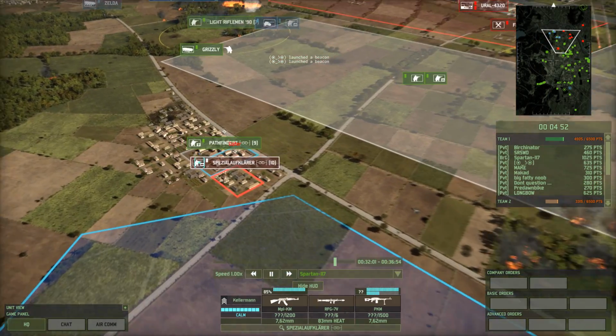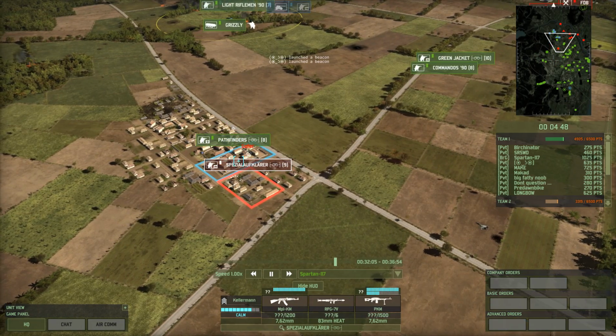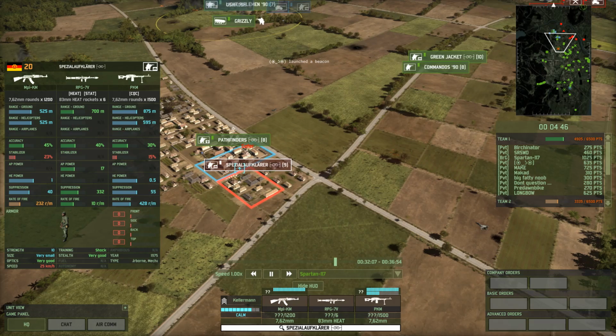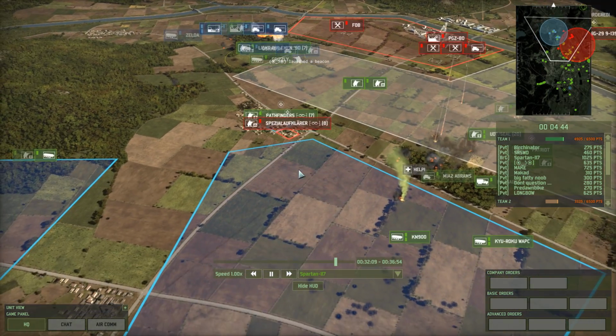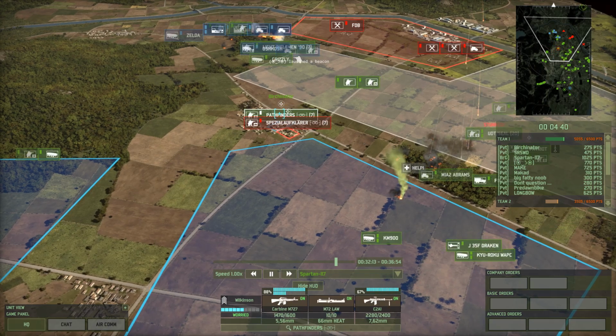Now the Pathfinders are clearing out the rest of this town. Shouldn't have too much of a problem, although I'm not sure if I can take on this special afklader. They might need a bit of a hand. They're not getting it.